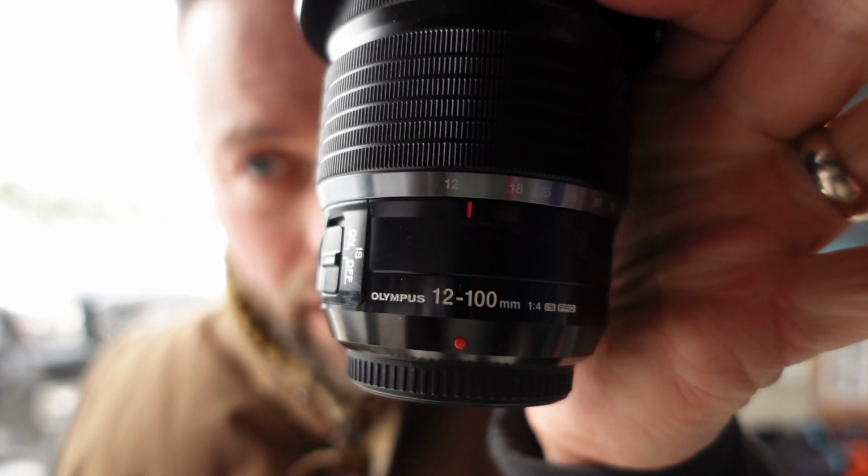Here's a lens where I think people are gonna kill me on this one. On Micro Four Thirds, it doesn't make sense, even though it's an awesome lens. It's this lens right here. Let me explain in a second. This right here is the 12 to 100. The equivalent focal length is 24 to 200. Full frame has this lens in a lot of ways.